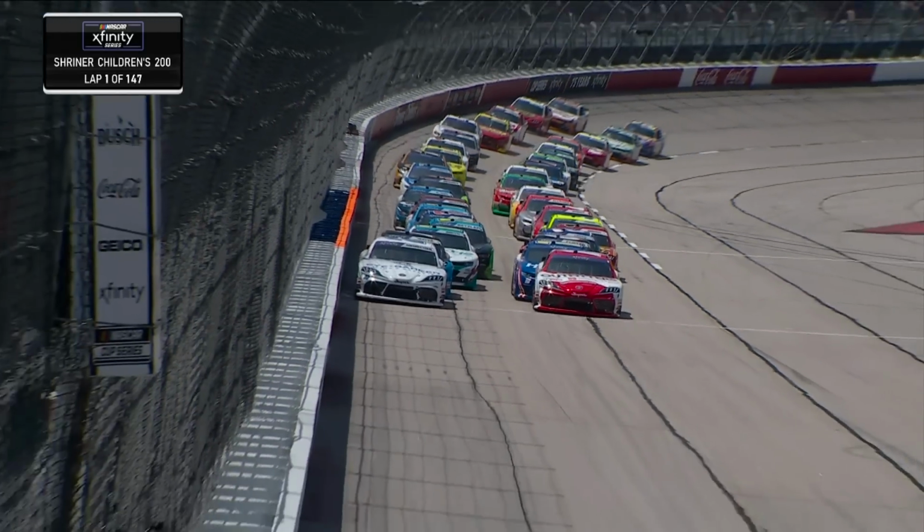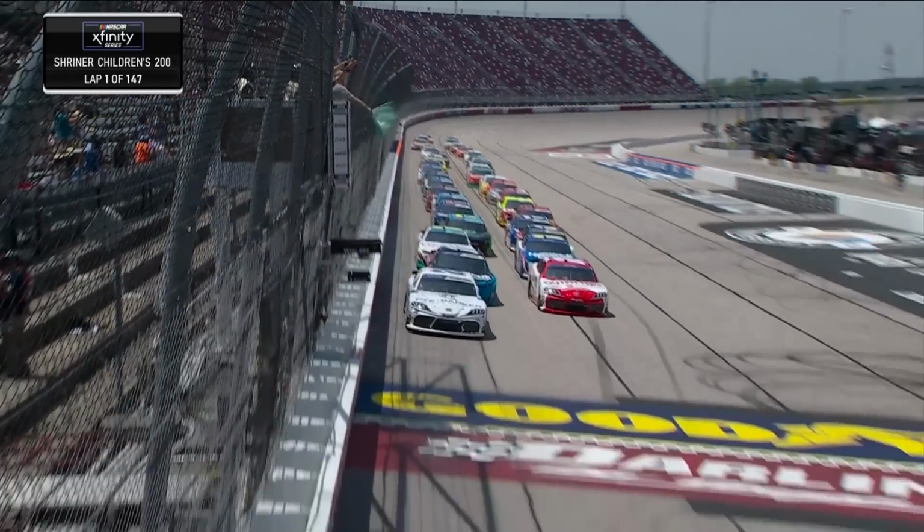Call Joe Gibbs Racing, front row. 200 miles at Darlington. Off we go in South Carolina.